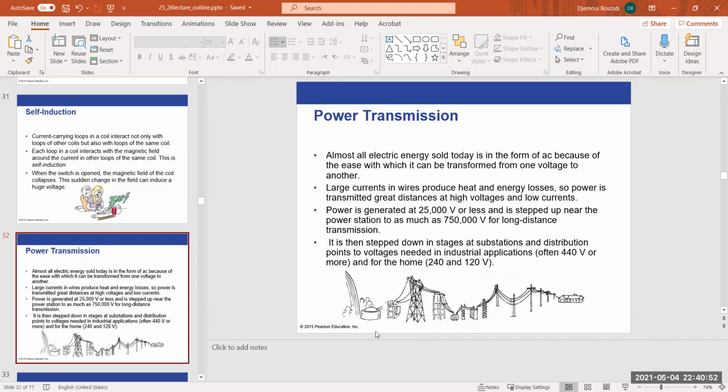Again, power transmission, we talked about this. This is the power production. Usually there is a step-up transformer, and the step-up transformer goes through distribution points. And in here, it goes to smaller neighborhoods until it gets to smaller voltages. And when it comes down to here, you probably have a small transformer to bring the voltage down to consumable voltage. So that is basically the whole point of it.